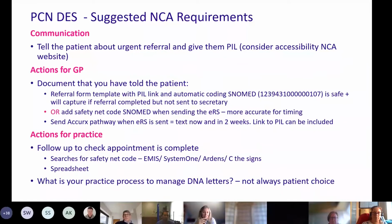So what we would suggest is that there are different platforms, different tools that can be used to support safety netting, particularly around the referrals, but there may be some minimums to think about. So communication, obviously telling the patient about the urgent referral and giving them the patient information leaflet, and consider that accessibility element and use the NCA website link. Document that you've told the patient. So that will happen automatically, as I say, if you drop that into an AccuRx message and save it. Think about having a template for your referral forms, so that it automatically adds the SNOMED code to say that safety netting has been done. Or that code could be added at the time when the referral is actually sent.